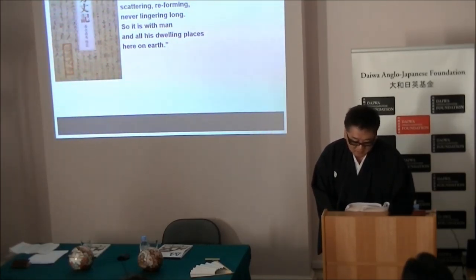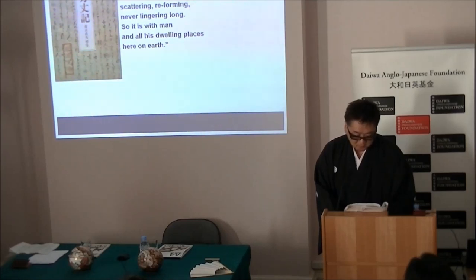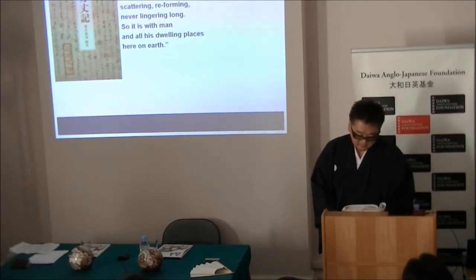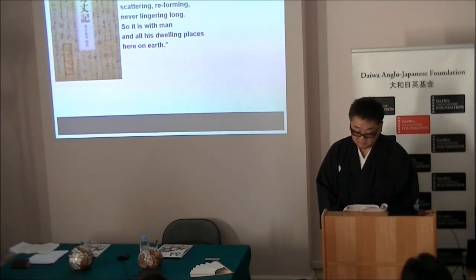The flowing river never stops, and yet the water never stays the same. Foam floats upon the pools, scattering, reforming, never lingering long. So it is with man and all his dwelling places here on earth. People and houses do not last forever, but water continues to flow. This image is very important to the Japanese. Humans dream of eternity, but they cannot have it; there is only the mystic, the evanescence.